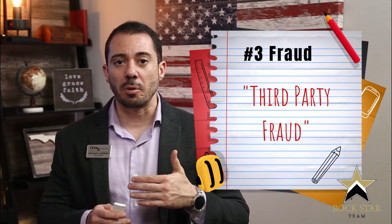The third one is third-party fraud. It's where a person's identity is unknowingly stolen. Their social security number, their date of birth, and other forms of identification may be used by another person to fraudulently apply for an apartment lease in someone else's name.